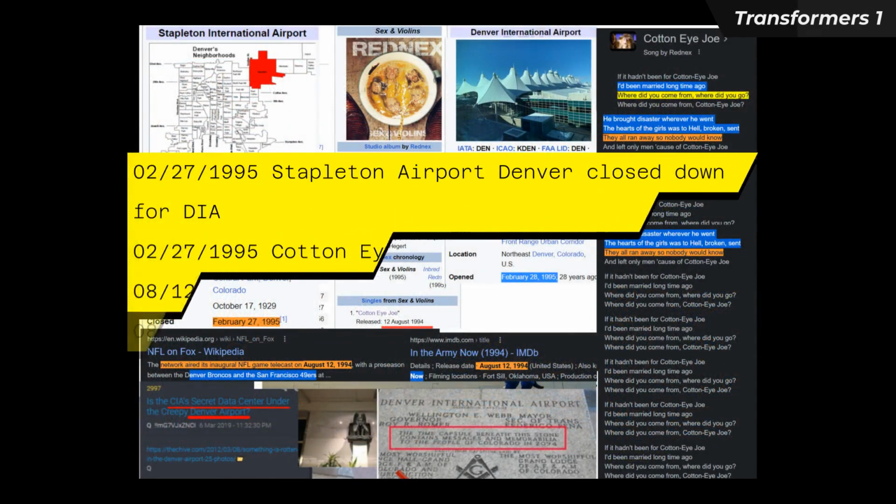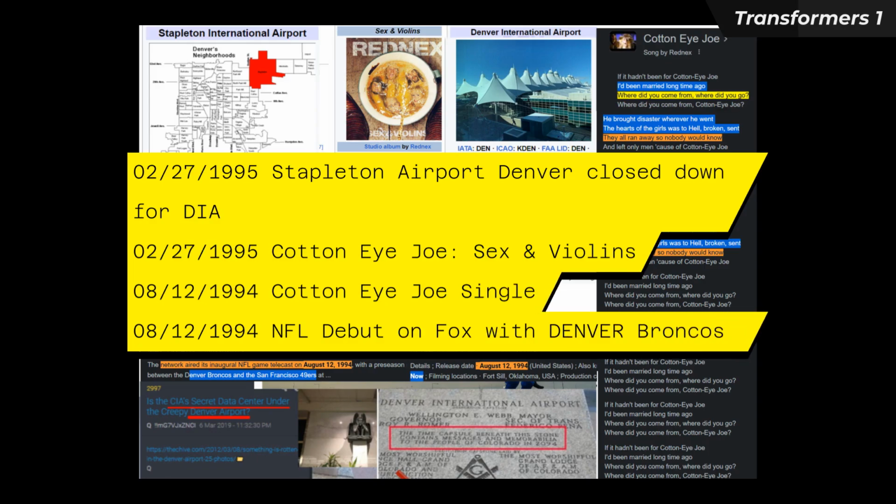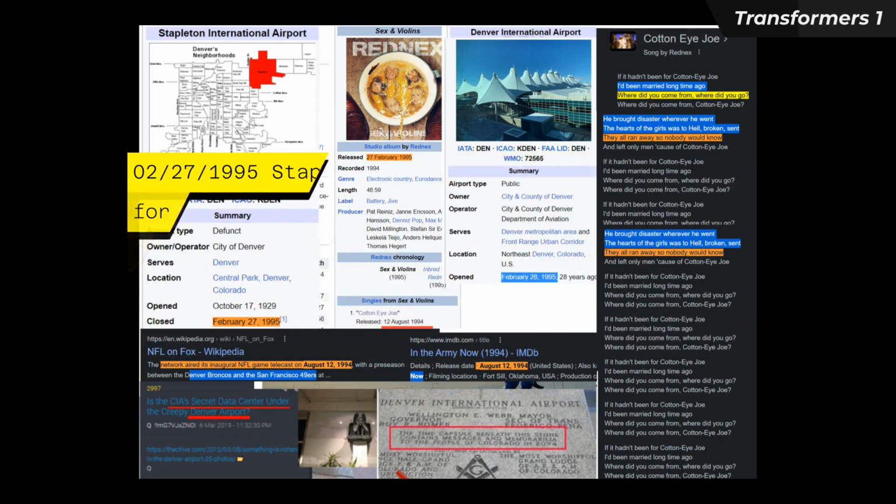February 27, 1995: Stapleton Airport, Denver, closed down for DIA. February 27, 1995: Cotton Eye Joe, Sex and Violins. August 12, 1994: Cotton Eye Joe single. August 12, 1994: NFL debut on Fox with the Denver Broncos. This football connection can be traced back to the origins.